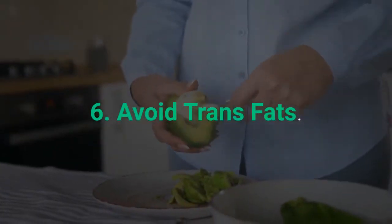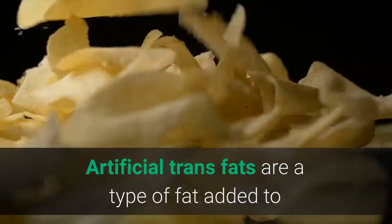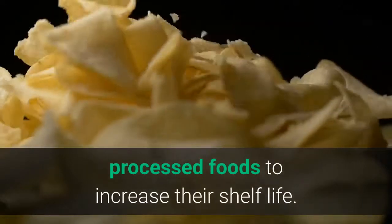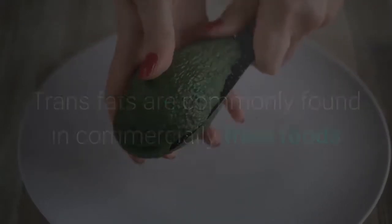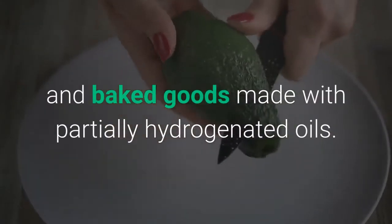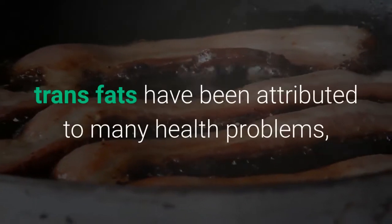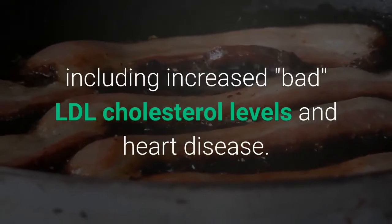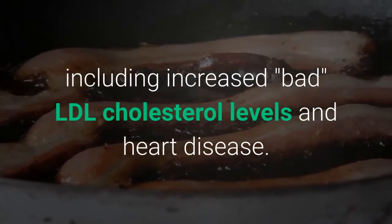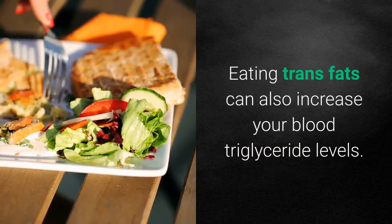6. Avoid trans fats. Artificial trans fats are a type of fat added to processed foods to increase their shelf life. Trans fats are commonly found in commercially fried foods and baked goods made with partially hydrogenated oils. Due to their inflammatory properties, trans fats have been attributed to many health problems, including increased bad LDL cholesterol levels and heart disease. Eating trans fats can also increase your blood triglyceride levels.